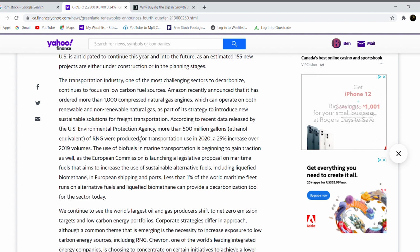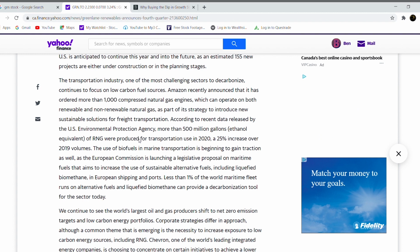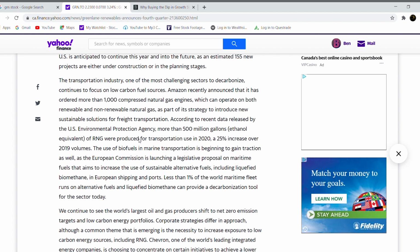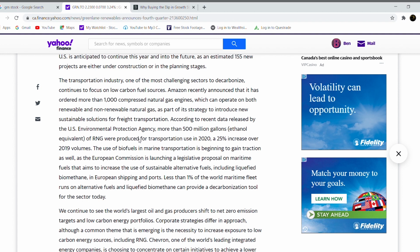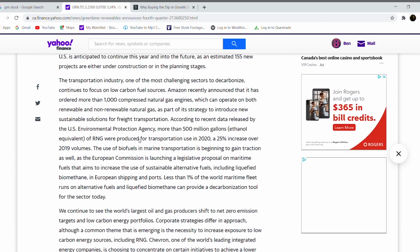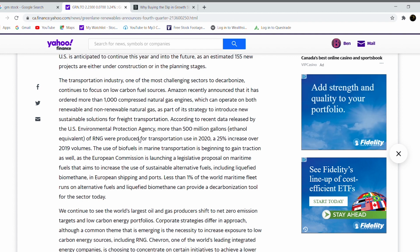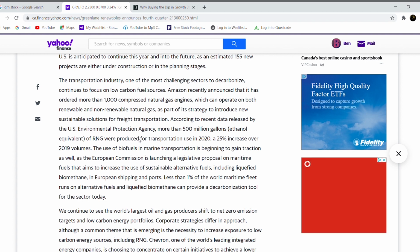The transportation industry, one of the most challenging sectors to decarbonize, continues to focus on low-carbon fuel sources. Amazon recently announced it has ordered more than 1,000 compressed natural gas engines, which can operate on both renewable and non-renewable natural gas, as part of its strategy to introduce new sustainable solutions for freight transportation. According to recent data released by the EPA, more than 500 million gallons of RNG were produced for transportation use in 2020, a 25% increase over 2019 volumes.